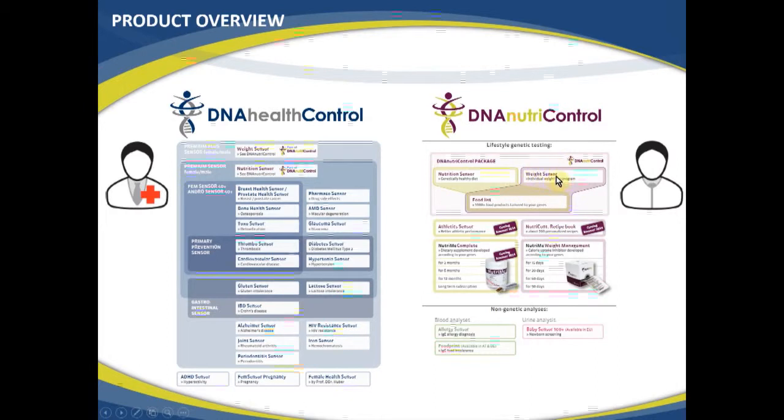Here, the weight sensor is the most popular, and on the medical side it's usually the Premium Plus that is most popular. So it's always a whole panel that the patients are interested in rather than individual tests. And then we've got these three down here, which don't really make sense to put into a panel because they're very specific. The ADHD sensor is about attention deficit hyperactivity disorder.